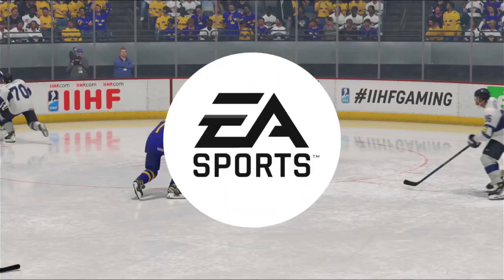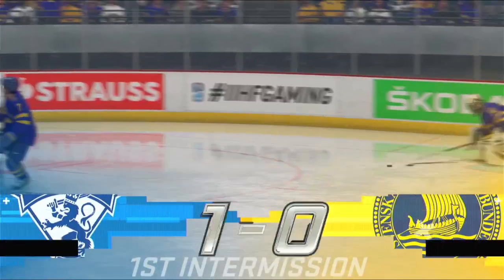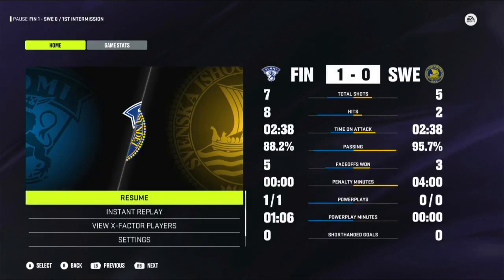Well, that brings it into period number one. Still lots more action to go. Both teams will recharge and be back with more on-ice action in the second in no time.